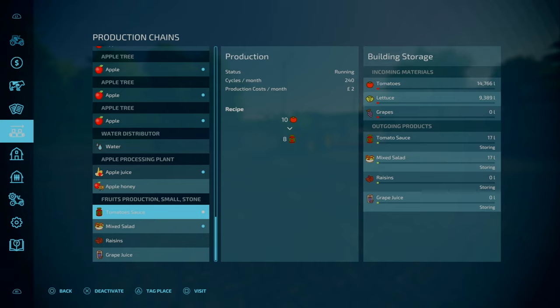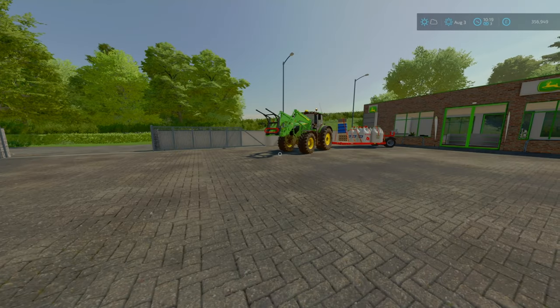Thankfully, we can have multiple of those. Because even tomatoes, well, 2,400 litres a month, plus another 1,000. So lettuce, we've got 9 months' worth. Really, we can get away with having two of those on the go.